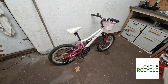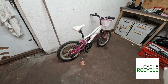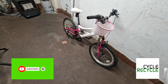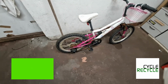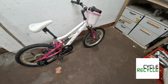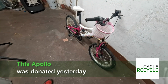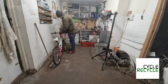Okay, so I'm going to try and build this into a usable bike. There's a few bits that have got to come off, like those weird light things and the basket, but until I've really investigated it, it's difficult to know. Definitely need some oil. But yeah, this might be one of those bikes that gets someone out of a hole at Christmas. Put it on for a sensible price, and we'll see what we can do.